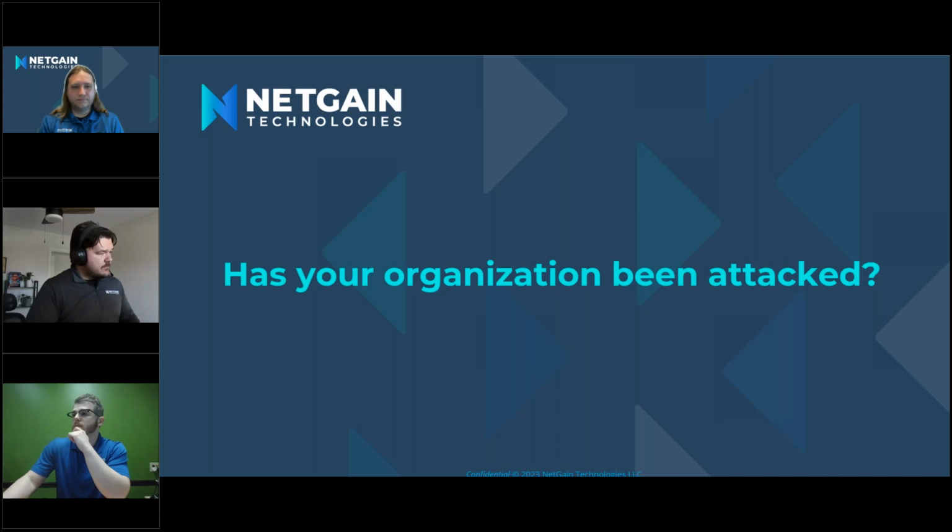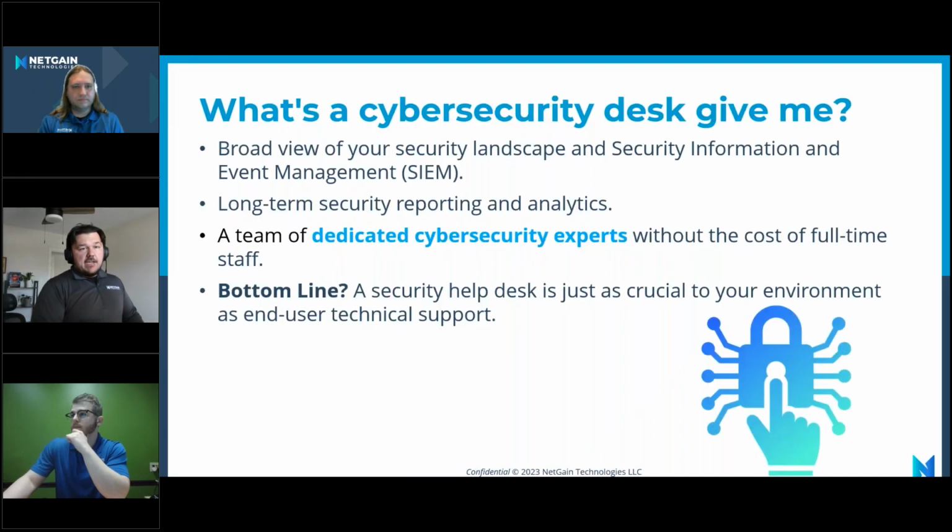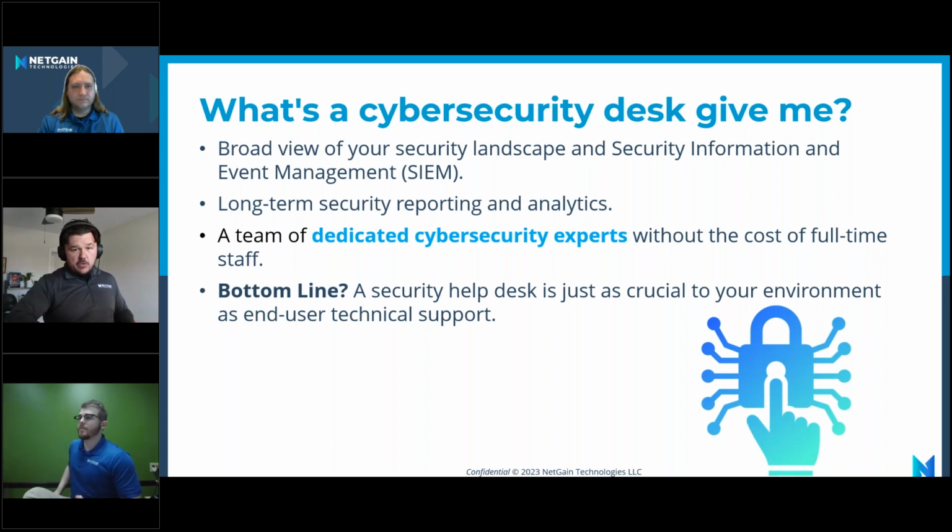Well, we'll move into our first topic, and that is this broad question of what is a security service desk and what exactly are they doing to keep you safe. So Braxton, would you mind speaking to this a bit? What exactly is the service desk, at least here at NetGain, doing, and what are some of the techniques or some of the benefits of that?